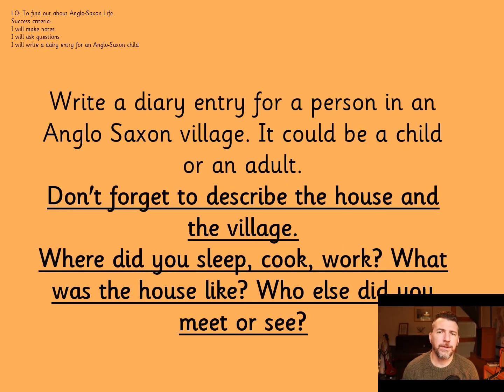What I want you to do is write a diary entry for a person in an Anglo-Saxon village. It could be a child or an adult. Don't forget to describe the house. Don't forget to describe some of the things in the village. Where did you sleep? Where did you cook? Where did you work? What was your house like?